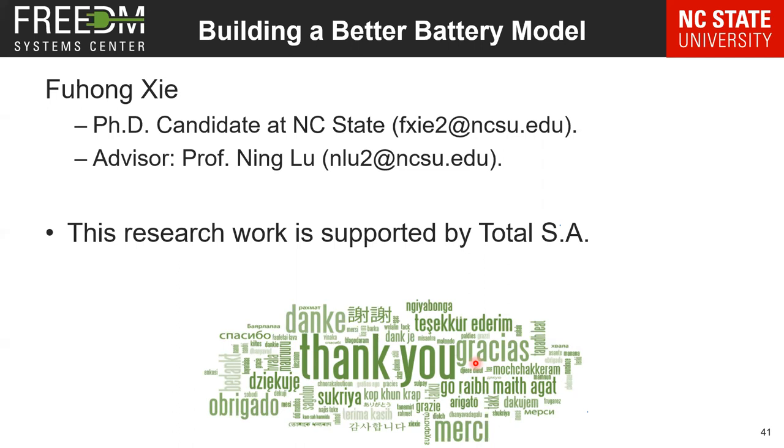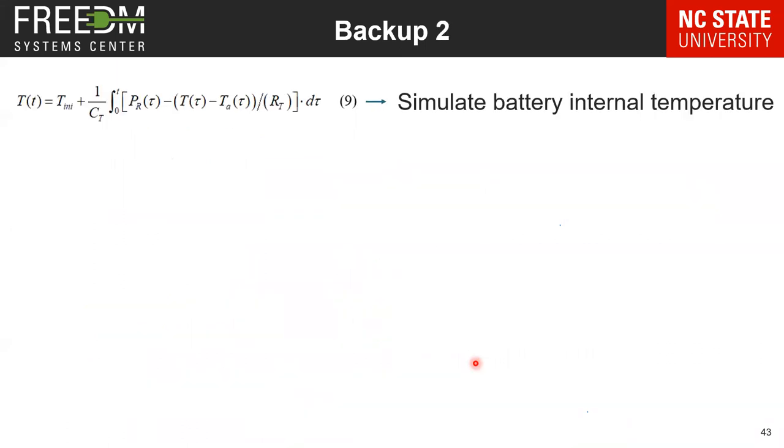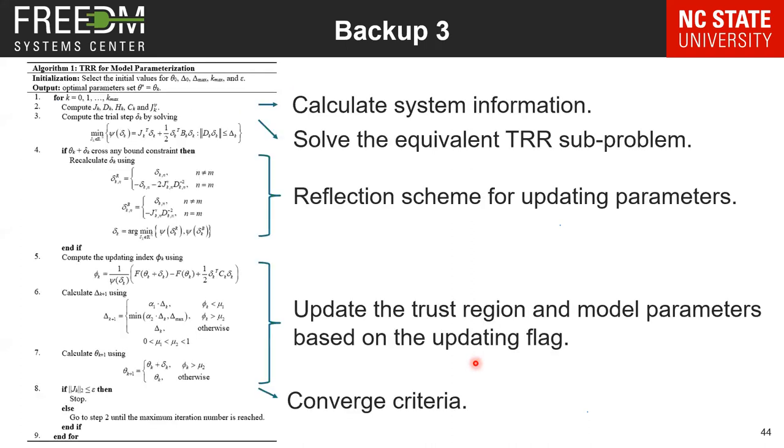And I also have some backup slides. The first one will be the equation for the electrical mean circuit. The second will be the equation for the signal dynamic circuit. And the last one will be the process for the trust region algorithm. You can see that in pretty good detail, but I didn't show it here. So if you are interested, you are welcome to ask me any question or just download my paper.